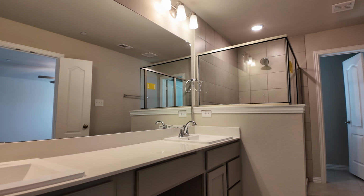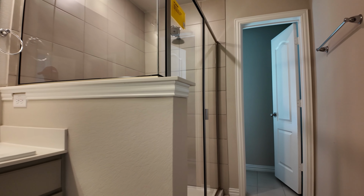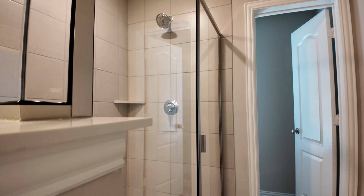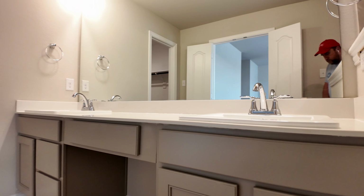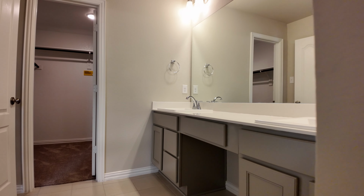And just on the other side of that shower is the water closet where your toilet will be. So I love that it is separate and can be closed off from the rest of the bathroom so two people can be in there at one time. You can see there that little corner shelf is one of the upgrades that you can do for your walk-in shower. On the other side of the bathroom, like I told you, I love that they used the space where it's needed.